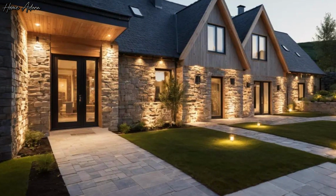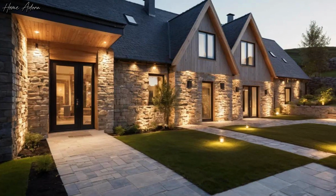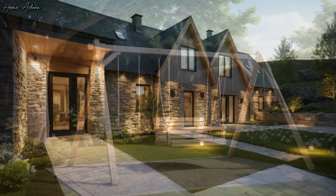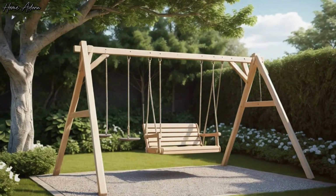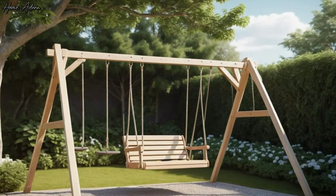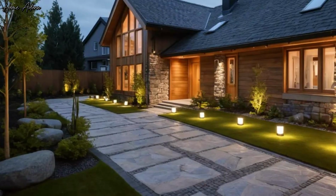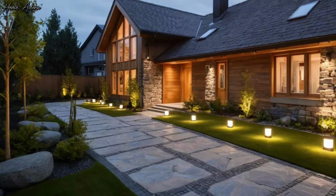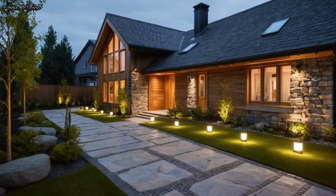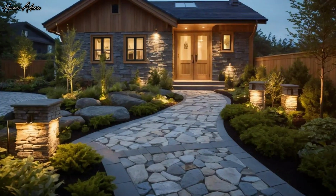Every corner seems to echo with calm, as if the house has been built not just for living, but for being, truly being. This Scandinavian stone house is a reminder of the beauty and simplicity and the comfort found in nature. It's a space that doesn't just shelter but nurtures, wrapping you in its quiet embrace and making every moment feel serene.